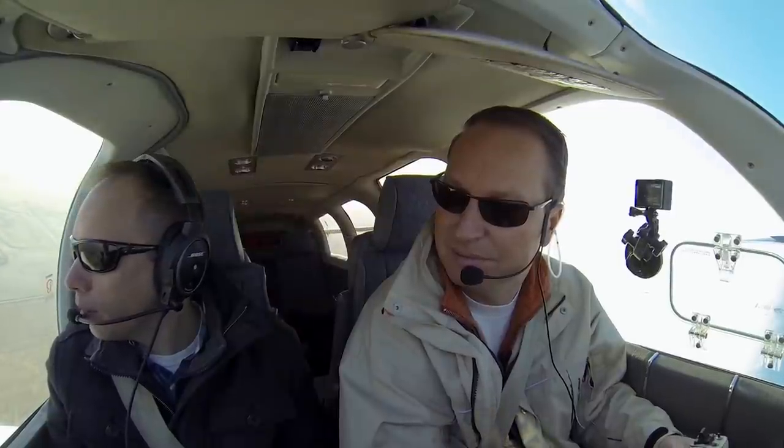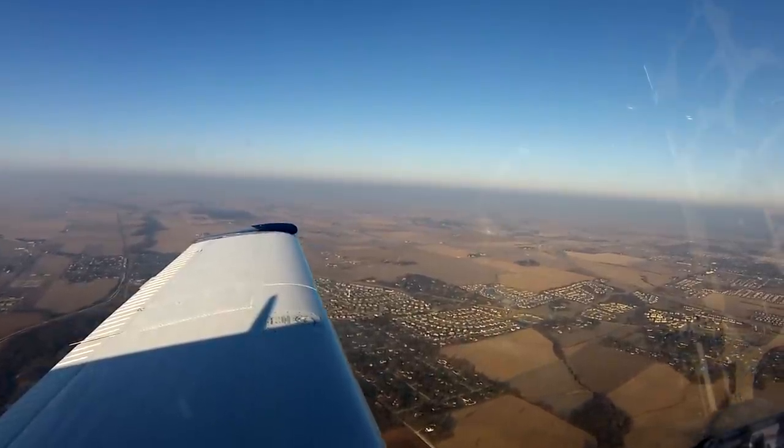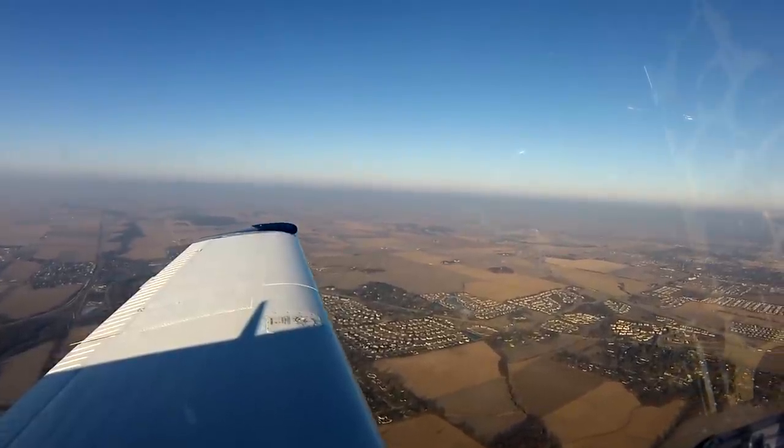This is the best thing about flying in the winter. A lot of people think it's not any fun to fly in the winter, but it is always glassy smooth like this. Great climb performance. Kind of makes me wish I was flying my plane right now. Yeah, you'd be at 7,000 already. I'd already be in Madison.